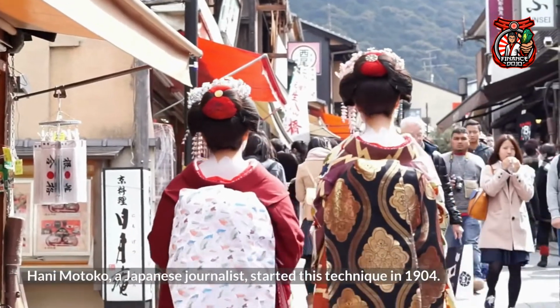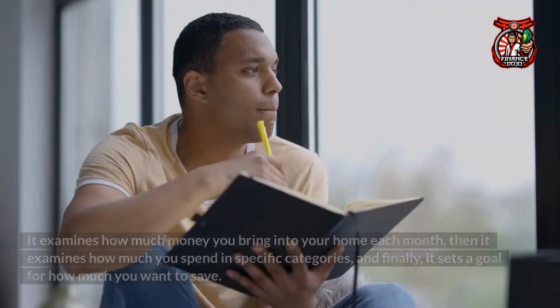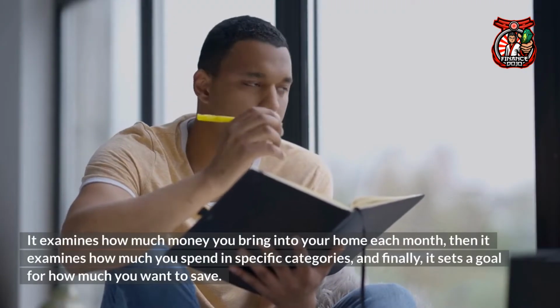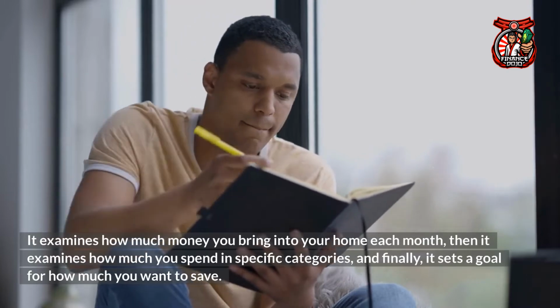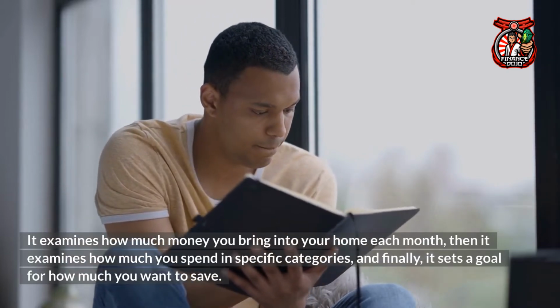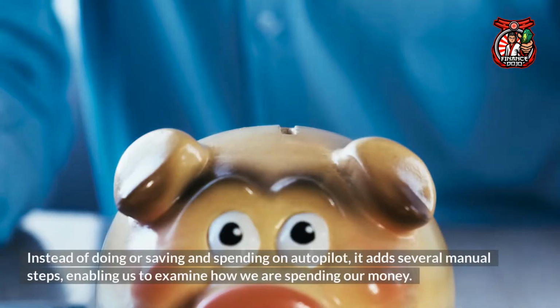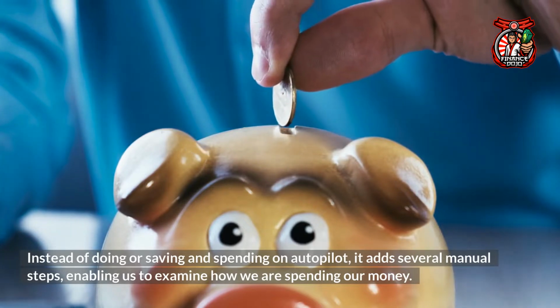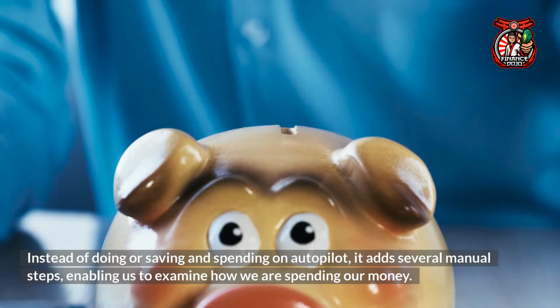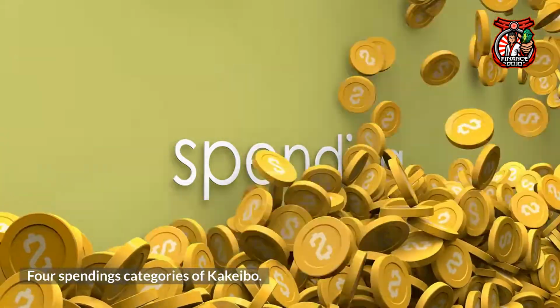Hani Motoko, a Japanese journalist, started this technique in 1904. It examines how much money you bring into your home each month. Then it examines how much you spend in specific categories. And finally, it sets a goal for how much you want to save. Instead of saving and spending on autopilot, it adds several manual steps, enabling us to examine how we are spending our money.